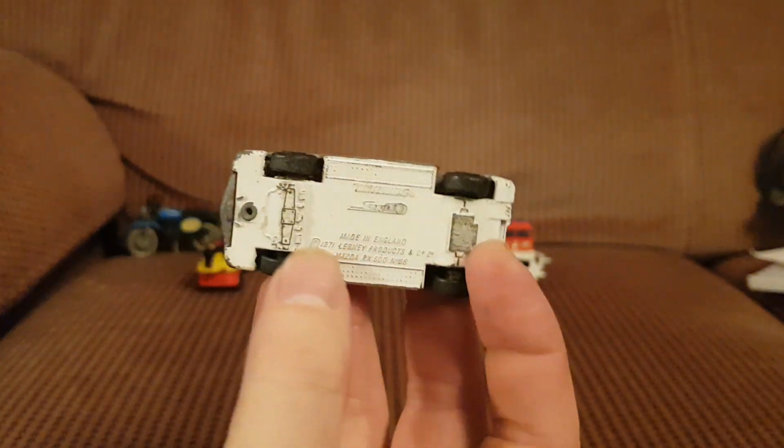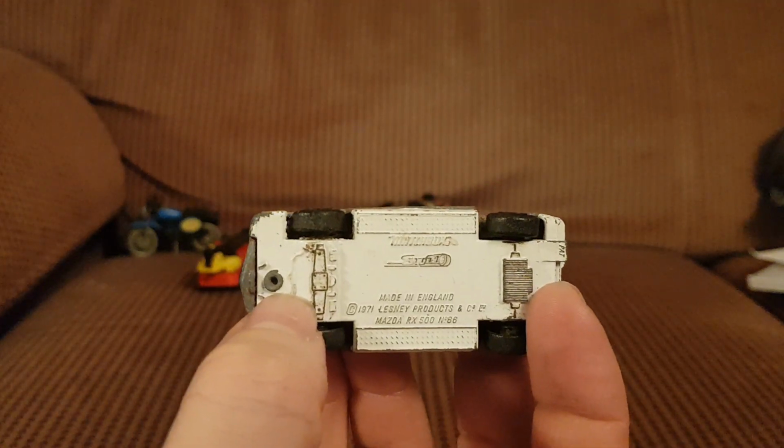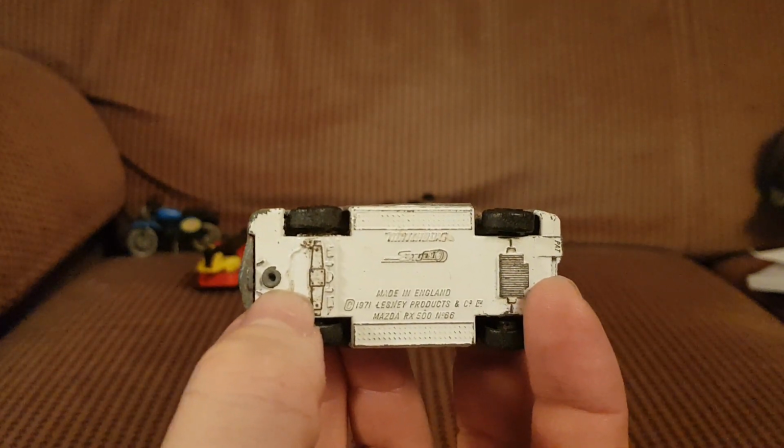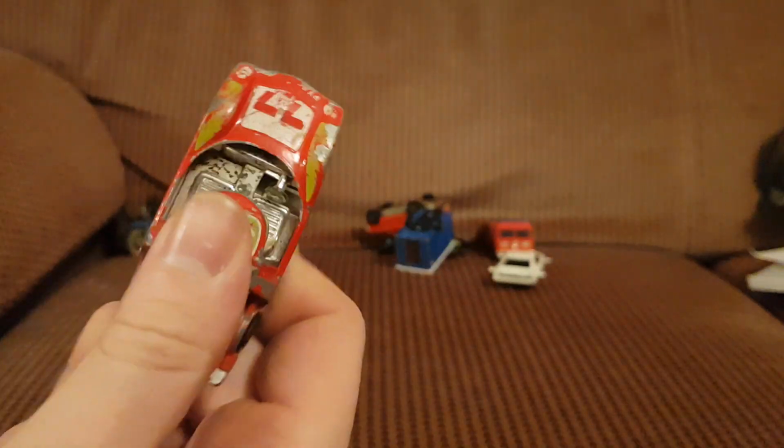What is it? It'll be labelled up as 77, I bet. Oh, no, I'm wrong. So, it is the Matchbox Superfast made in England, 1971, Lesney Products. Oh, it's a Mazda RX 500, number 66. It's an RS5 in the scrapyard.